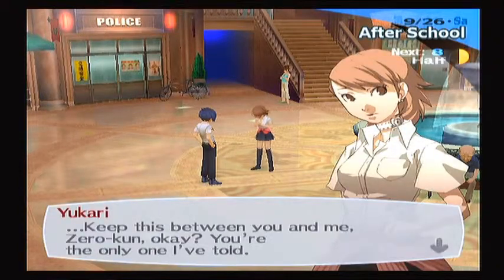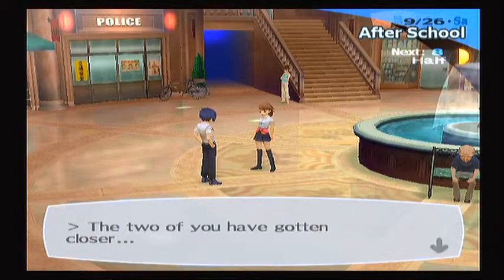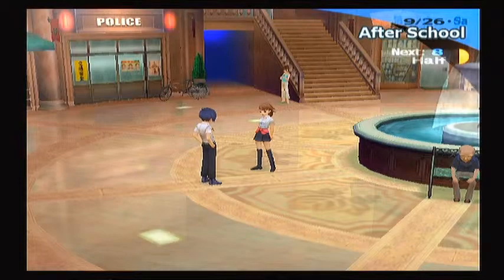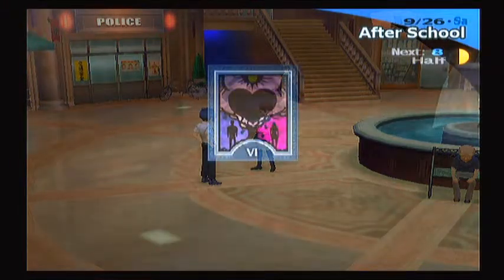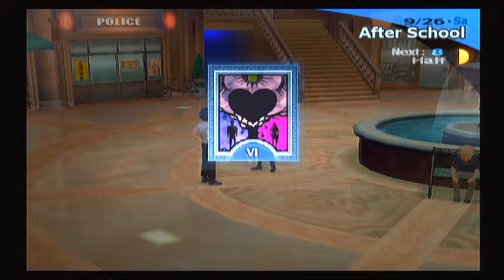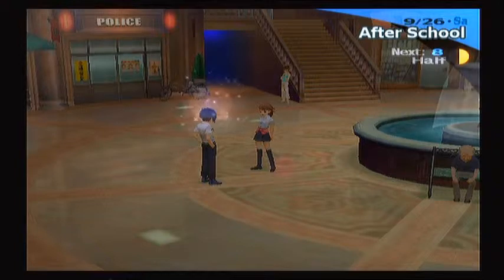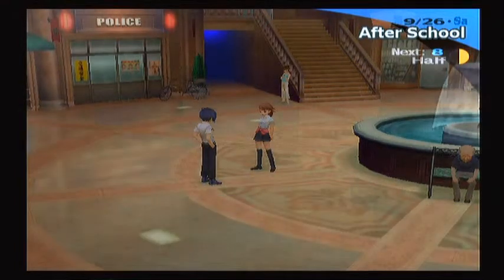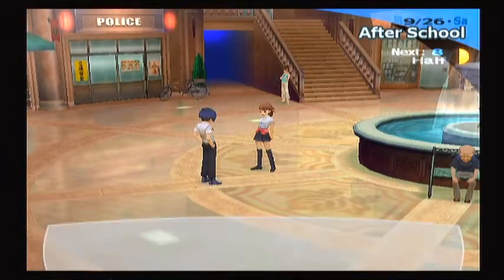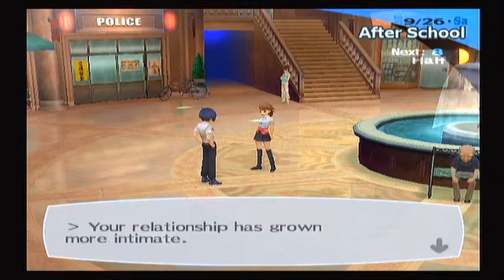Keep this between you and me, Zero-kun, okay? You're the only one I've told. Yukari has opened up to you. The two of you have gotten closer. Voice rings in your head. Lovers. Yukari has reached level 3. Seems like you've become someone Yukari cares about. Relationship has grown more intimate.